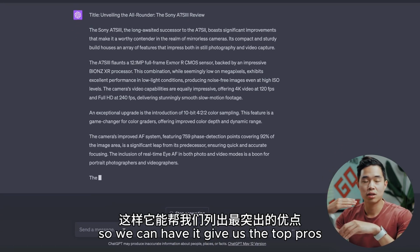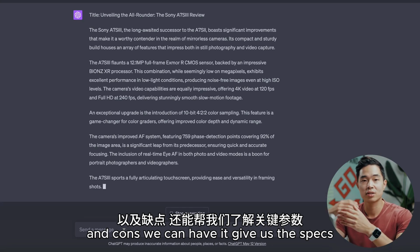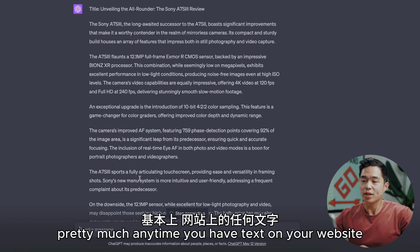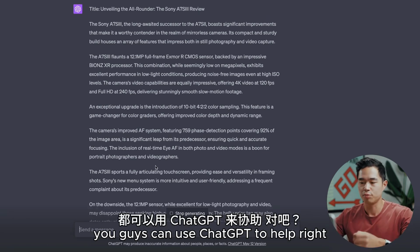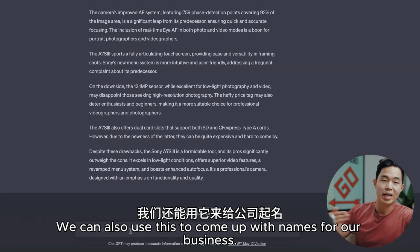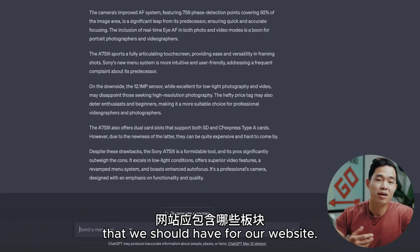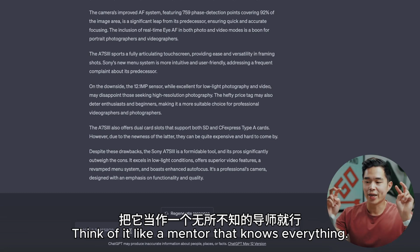So we can have it give us the top pros and cons. We can have it give us the specs that we should know about this camera. Pretty much anytime you have text on your website, you guys can use ChatGPT to help write that. We can also use this to come up with names for our business. We can even use it to advise us on different sections that we should have for our website. Think of it like a mentor that knows everything.